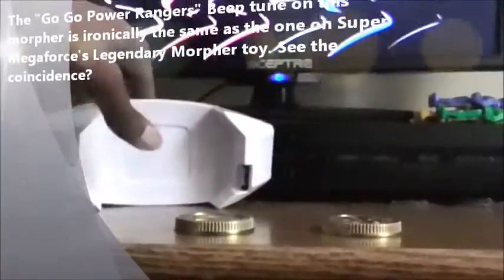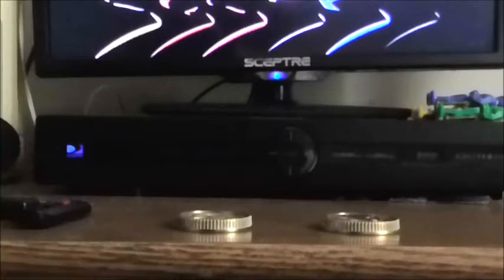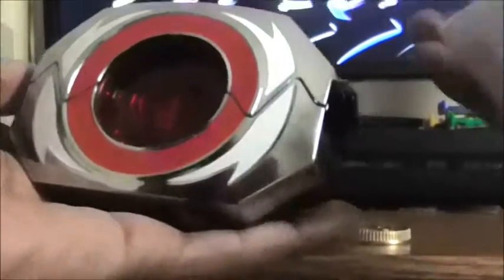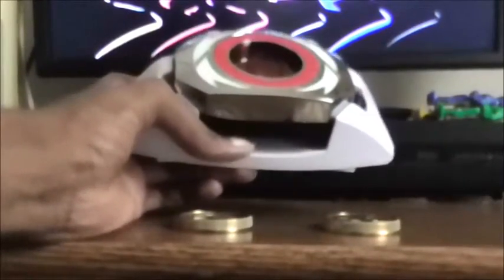When you turn it on, you get the Go-Go Power Rangers beat. And one of the things I didn't understand, well, looking back at the movie now again, is how come when the Rangers initiated their first morph sequence, the first and only morph sequence in the film, instead of taking the Morpher out of the holster, they put the holsters like in their hands. They didn't really need the holsters.